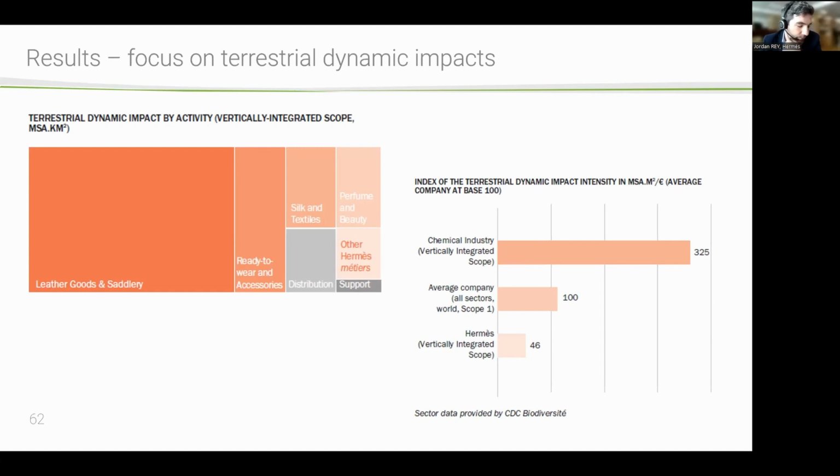And you can see that leather goods has quite a big chunk of it, but it's also a bit normal because it's around 50% of our turnover. But we also learned that the more an activity is industrial, the more impact it has on biodiversity, which is not so obvious when we look at our activities. We also made a life cell comparison exercise to try to figure out where we are on the biodiversity impact, as you can see on the right graph.